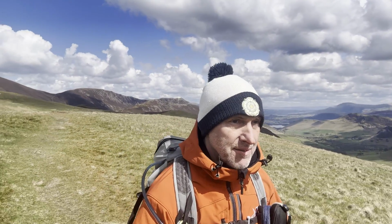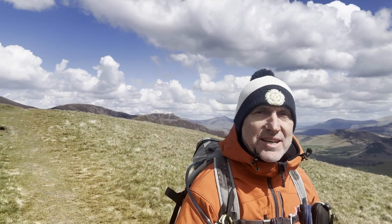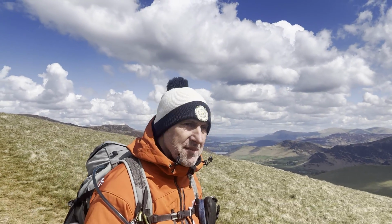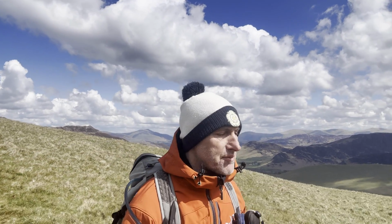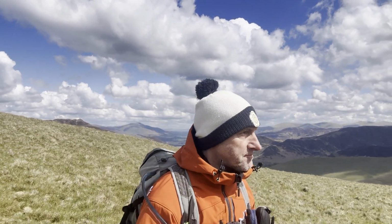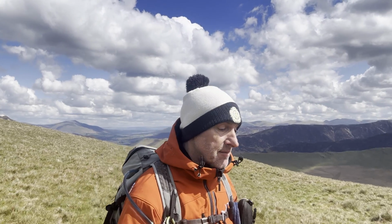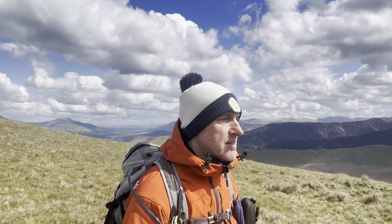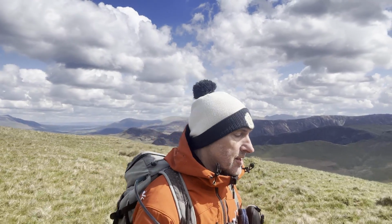So I think we'll do that. It's less than 2 miles. There's just a bit more down to go back up again, which is irritating, isn't it? But it's glorious. That wind's got up a bit now though, and there's a bit of a chill to it. A few clouds rolling in, and the forecast was for rain this evening, I think. Right, so we'll carry on down here to Newlands Hawes.